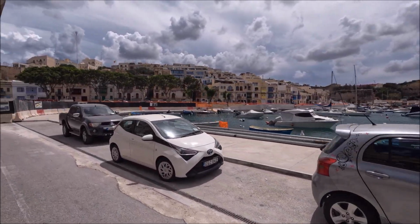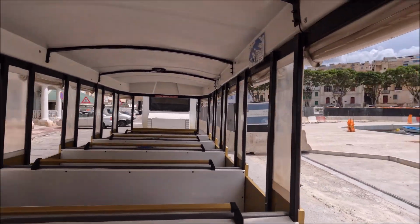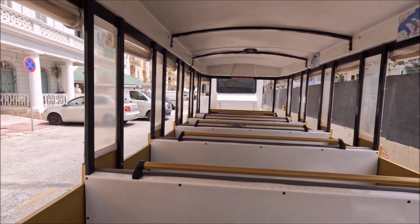Calcara Bay, and in front of us and on the left is the local parish church, dedicated to Saint Joseph, built in the rock style.